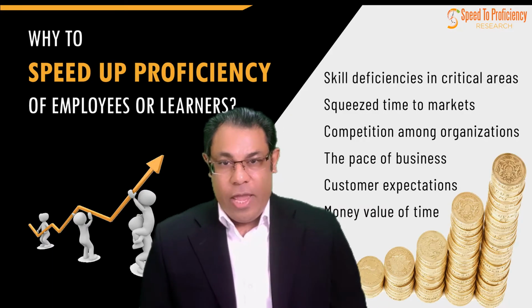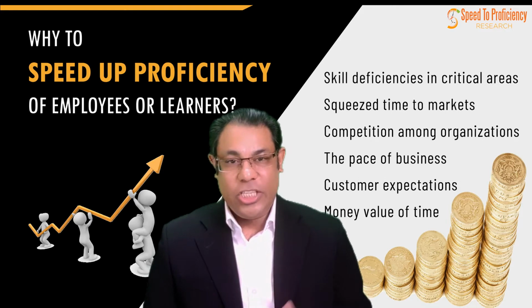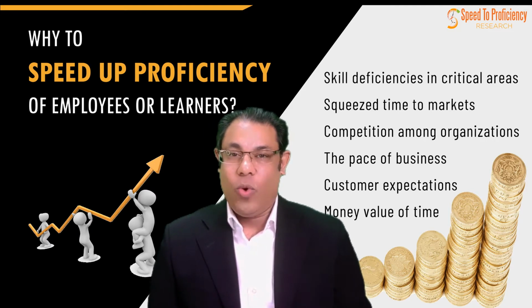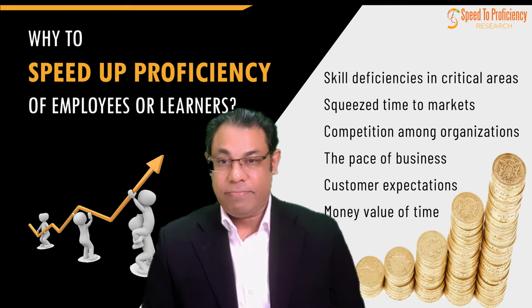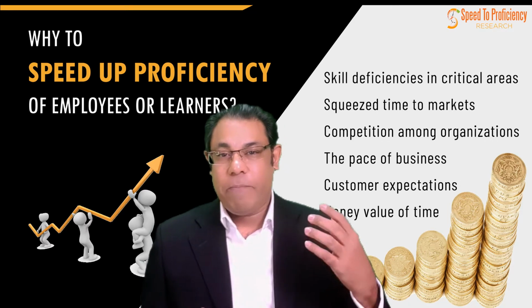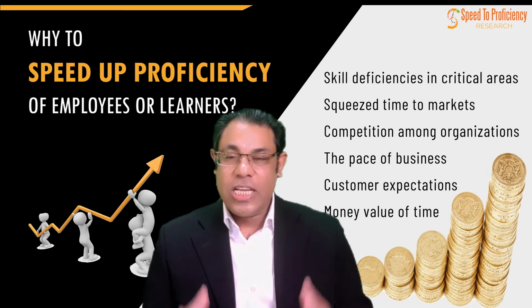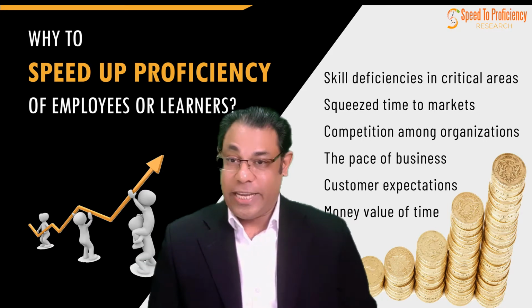Imagine an employee working for you takes 1 year to become good in his job. That's a massive amount of cost and opportunity lost, isn't it? That's the foundational reason why an organization would want to develop their employees at a faster rate, because employees are the powerhouse of innovation. If they prepare learners or employees at a faster rate, it also means they would make fewer mistakes, saving a considerable sum of money that would otherwise be incurred to address those mistakes.